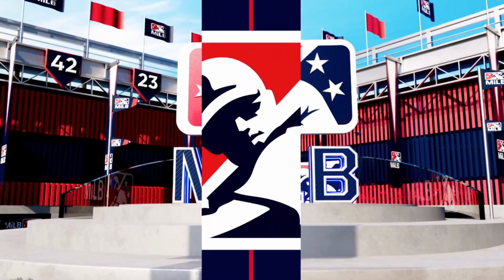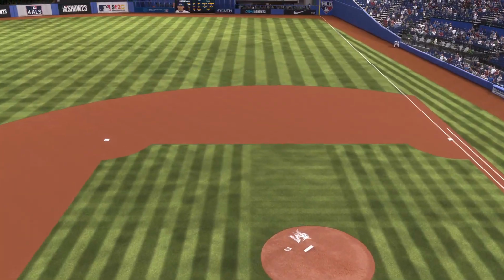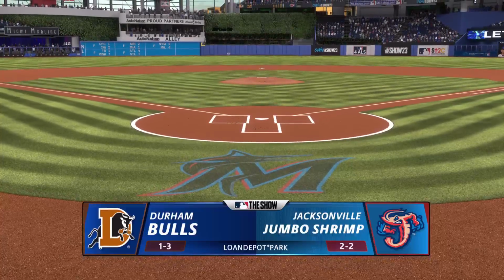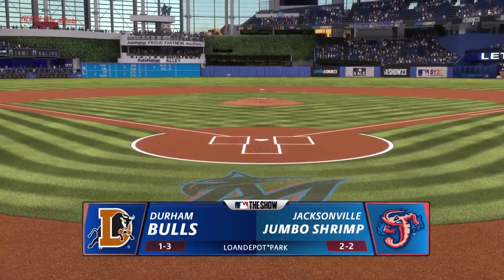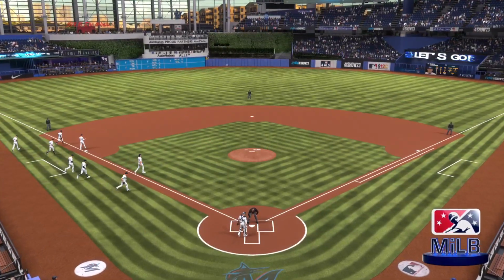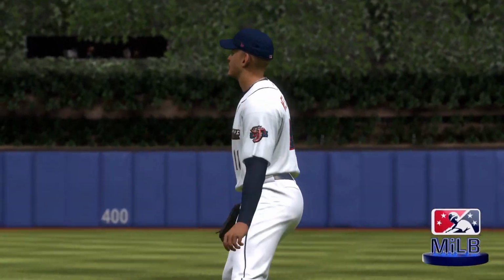Welcome to Marlins Way, where we find LoanDepot Park. AAA action coming at you on the show. It's the Durham Bulls and the Jacksonville Jumbo Shrimp. And we'll be back with the first pitch right after this.